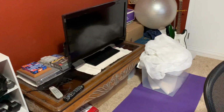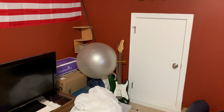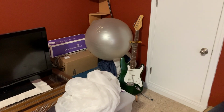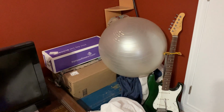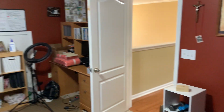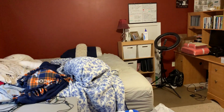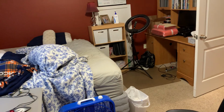This used to be a workout space that we would try and do some workouts in, but it hasn't been used for working out in several months. And then we have this corner over here that is just a whole bunch of random stuff piled up. So we need to go through that, give away a bunch of things, and get this whole room redone. I am so excited to see what we can do in 6 or 8 hours.